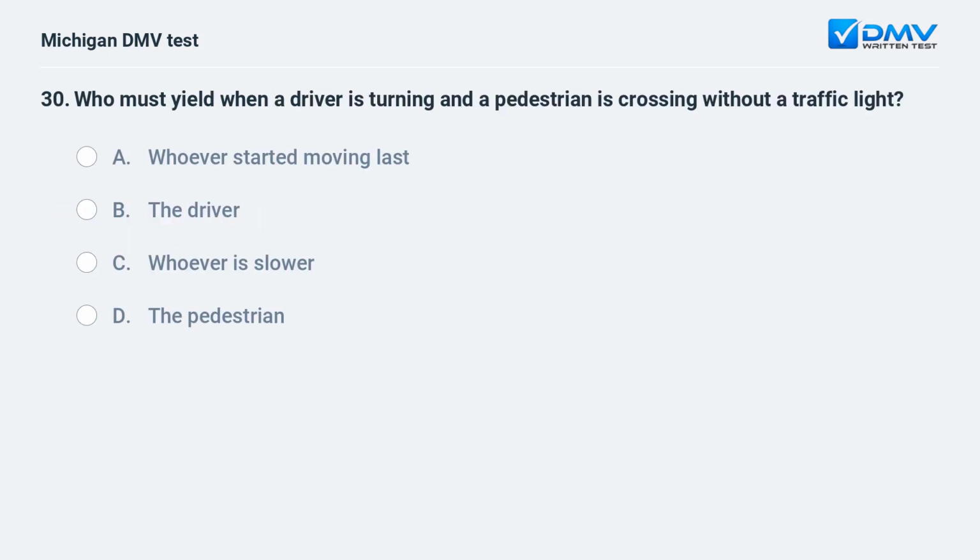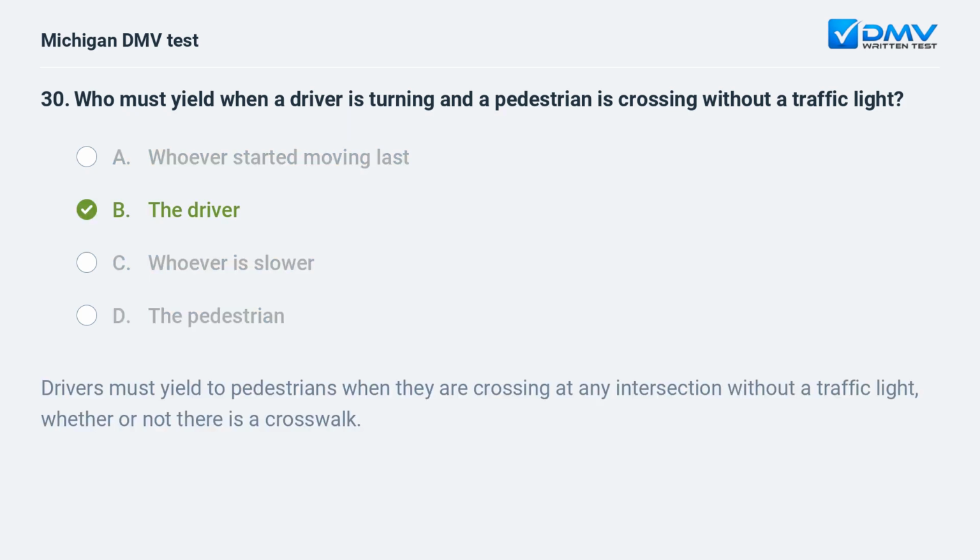Who must yield when a driver is turning and a pedestrian is crossing without a traffic light? A. Whoever started moving last. B. The driver. C. Whoever is slower. D. The pedestrian. B. The driver. Drivers must yield to pedestrians when they are crossing at any intersection without a traffic light, whether or not there is a crosswalk.